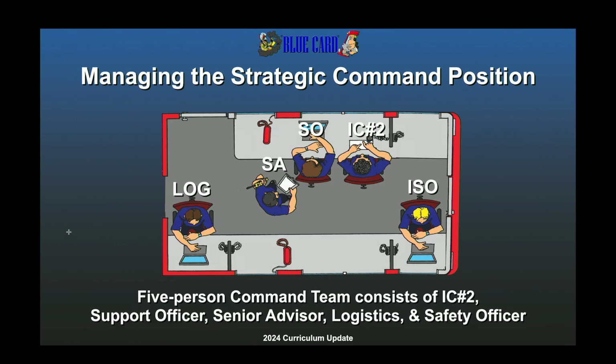Now you've got graphics. You know, the senior advisor ties the command team together. So let's talk about how that senior advisor hooks up to the support officer and IC2, and how they're also interfacing with logistics and the incident safety officer. How does that communication go? And how do we communicate that to the IC?